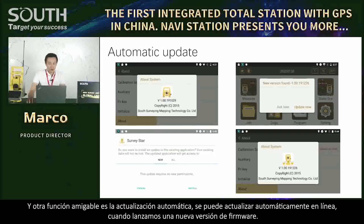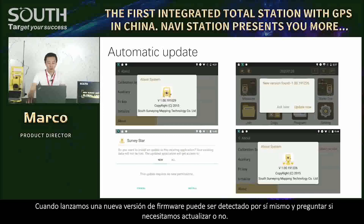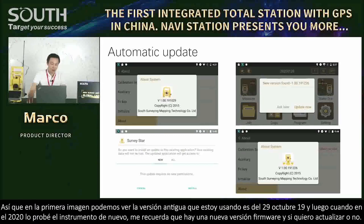It can automatically update online when we release a new firmware version. So when we release a new firmware version, it can be detected by itself and ask whether we need to upgrade or not. From the first picture, we can see the old version I'm using is 19 October 29.